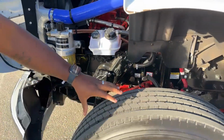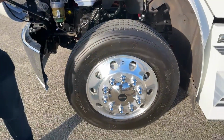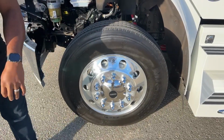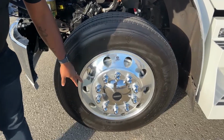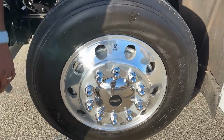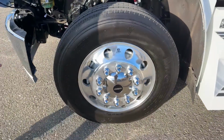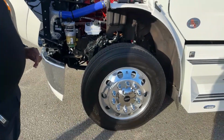With the tires, we make sure the tires have enough air pressure. There's a specific PSI they look for, and during that process they install the auto balancers, all those caps and head caps as well. The tires on here right now are 255/80 R22.5s.